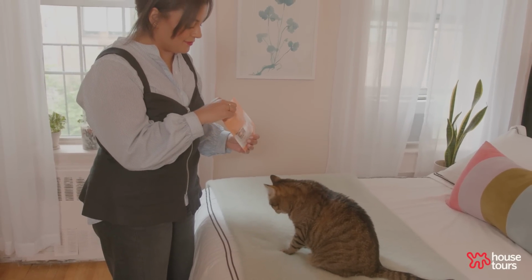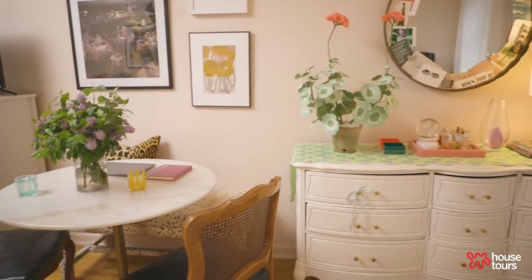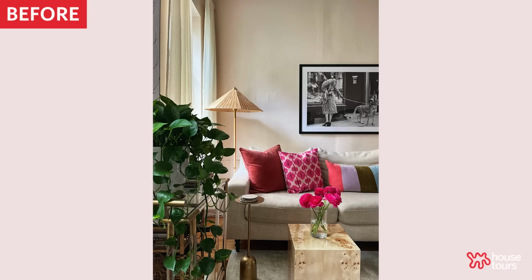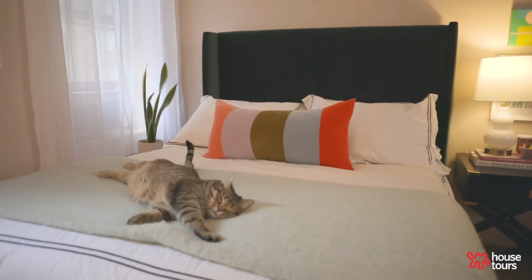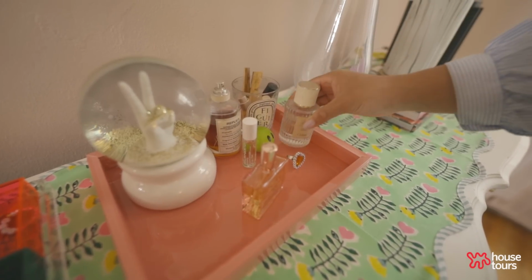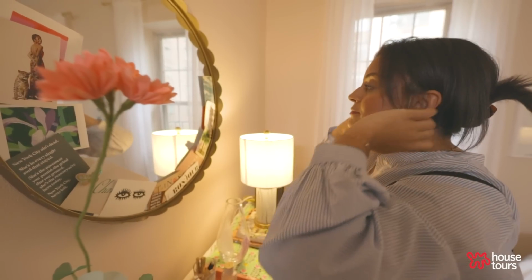So I've been in New York for 5 years. I'm just so grateful that I've been able to build a life for myself. New York City really does feel like home, even though I'm from New Jersey. It's right across the river. You know, my space has really changed in the time that I've been here. This was my very first apartment when I moved to the city. It feels like a reflection of me. It feels very playful and vibrant and lively.